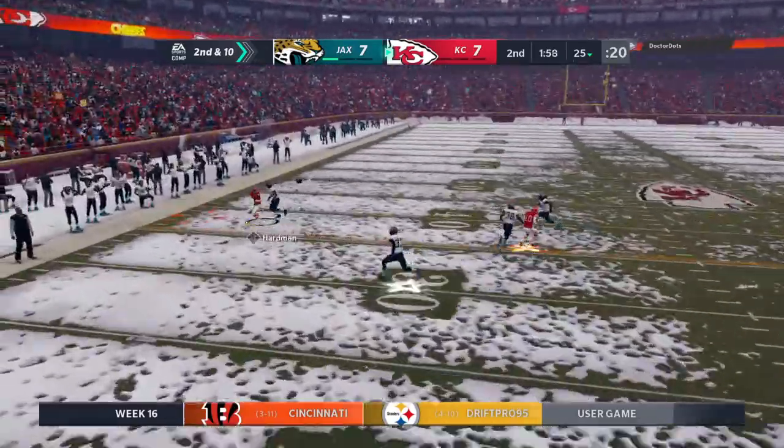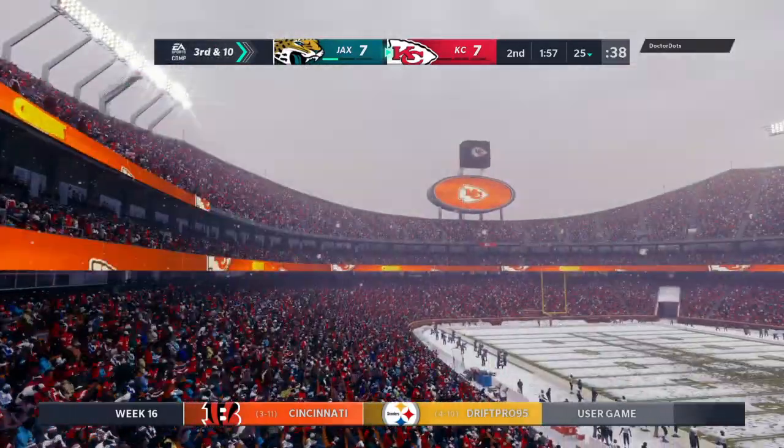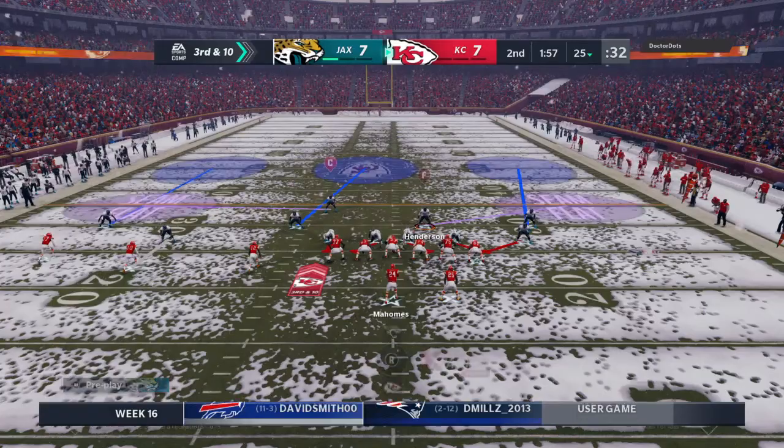Looking to throw on 2nd down. Mahomes. And this one incomplete. Too much contact to hold on to that one, and it's 3rd down. They had the incomplete pass on 2nd down. Now they need a big play here, 3rd and 10.